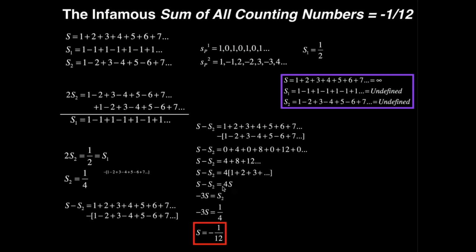And now, I know what S2 is. It's apparently 1/4. So, if I subtract this 4S over here and move the S2 to the other side, S minus 4S is negative 3S equals S2, equals series 2. Well, series 2, like I just said, was apparently 1/4. So negative 3 times the series that we want to find, the sum of all counting numbers, is equal to 1/4.